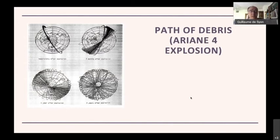Some of these pieces are easy to track. They can be seen on radar. There are anywhere from 5,000 to 10,000 such pieces that can be tracked. What cannot be tracked is smaller pieces: paint, a bolt, stuff that was ejected in an explosion. And so what you can see here in terms of this Ariane explosion, you have to multiply it by all these rockets that we put in space and which don't necessarily leave orbit and burn up in the atmosphere.